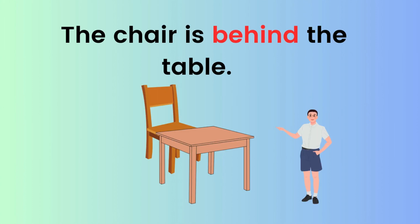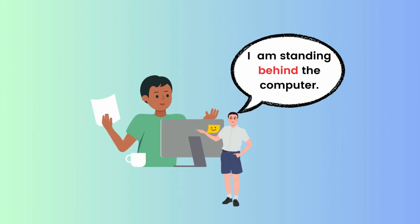Behind. The chair is behind the table. I am standing behind the computer.